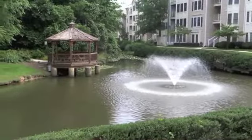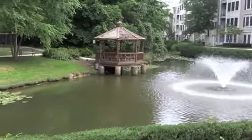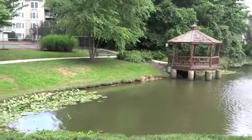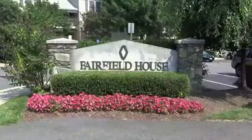Two blocks away from the Fairfax Town Center and minutes away from all shopping in Fair Lakes, this unit is the perfect combination of elegance and convenience. With access to Route 50, West Ox Road, FXCO Parkway, and Route 66, this is central to so much.